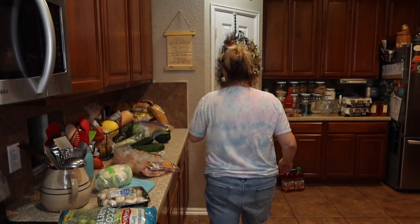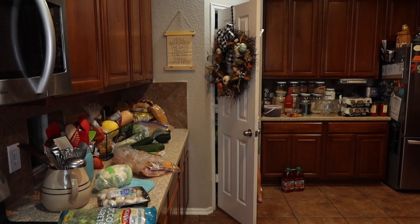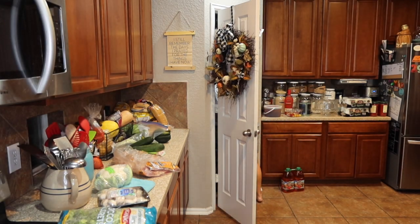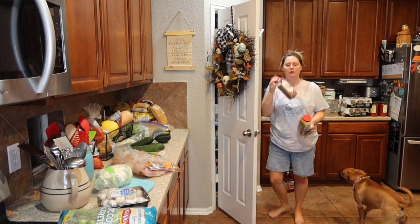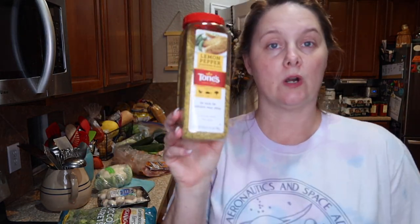Like you can use any seasoning that you have. Salt and pepper, lemon pepper is a popular one that I use, just regular lemon pepper seasoning. Or I will do rosemary. Like, let me show you. Lemon pepper, rosemary. So I'll do either of these and just put olive oil on my chicken and then either do rosemary on top of that or lemon pepper on top of that. So easy, so yummy. But these looked good, so I wanted to try them.